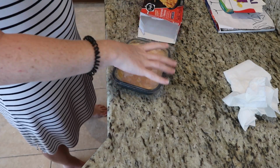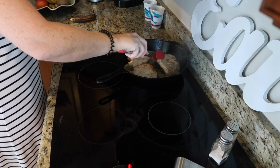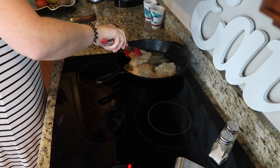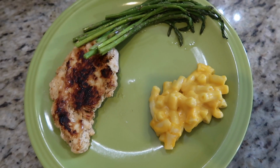And then this is super quick and easy. It's just a Stouffer's mac and cheese. The kids love it. It takes 8 minutes in the microwave. So I did that right when the chicken was being done, but sometimes we also do rice or even like instant mashed potatoes, or we'll just do the chicken and the veggies. But it's all super duper quick and super good.